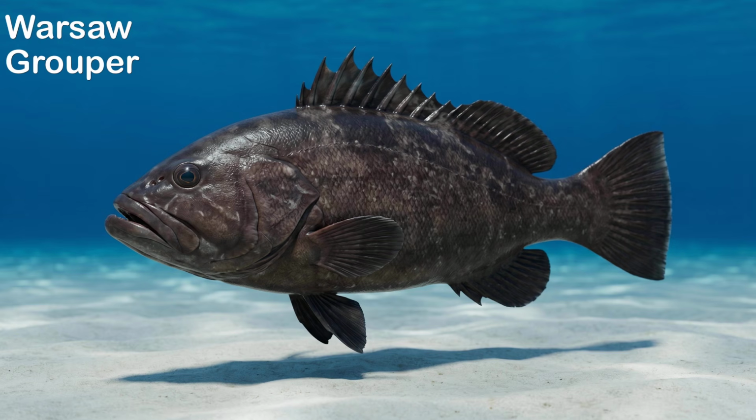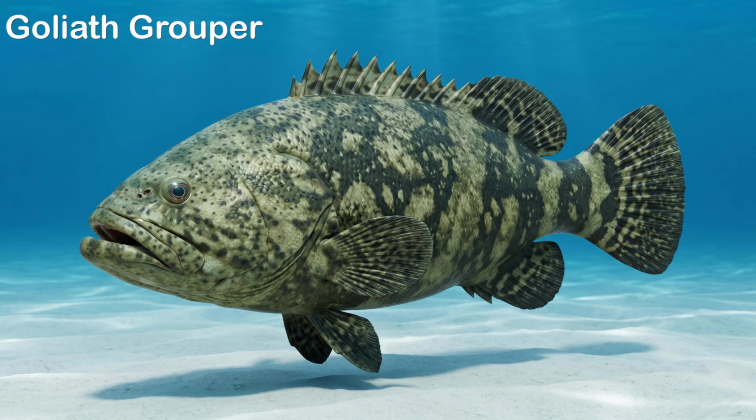Next, Warsaw grouper. This is a true giant of the deep that can weigh hundreds of pounds. Pulling one of these massive fish up from the darkness is a huge challenge for even the strongest angler. Goliath grouper. As the name suggests, these are massive predators that can grow as big as a small car. They are a protected species now, so be ready for a quick and careful release if you hook one.